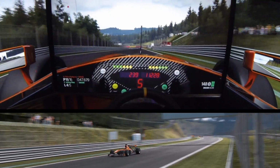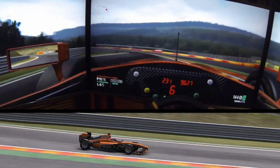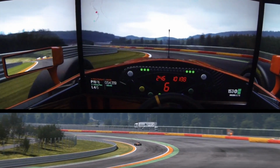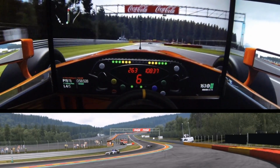Down into Pouhon. Now I was lifting on the first couple of laps, but not now, it's just a very slight lift, but loads of speed in the car, so I stayed in 6th gear all the way around, and that really closed me up on the AI cars ahead.